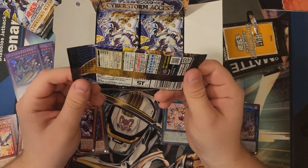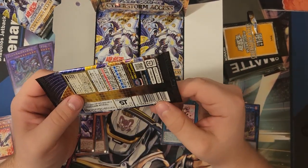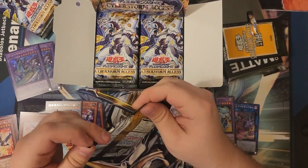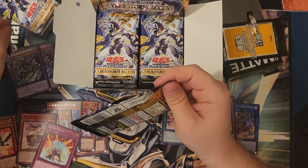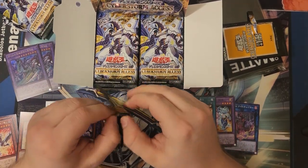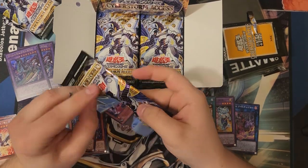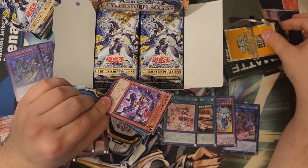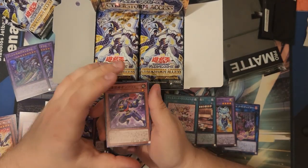What I'm really hoping for this set is the new Nemoria stuff. That looks so fun to collect. It's so pretty. Some great art. It's like a horror Madolche deck. Another one of our Super Heavy Samurai.